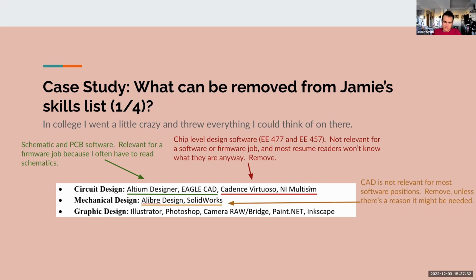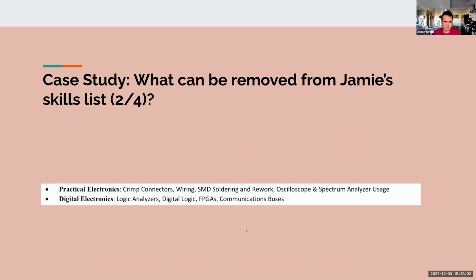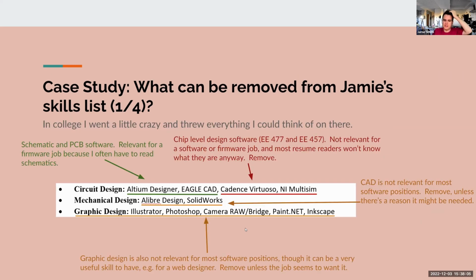Mechanical design, like CAD, is not relevant for most software positions. Maybe if I was doing game design or game engine stuff, then it would be somewhat relevant. If I was doing computational geometry, like making CAD software, then it would be relevant, but in most cases it's not. Graphic design, I would say is not relevant, except if you're doing front-end development. Then it actually is useful if you're doing web design. But other than that, not useful. And again, this is very subjective, and it depends on what your resume focuses on and what kind of job it is.